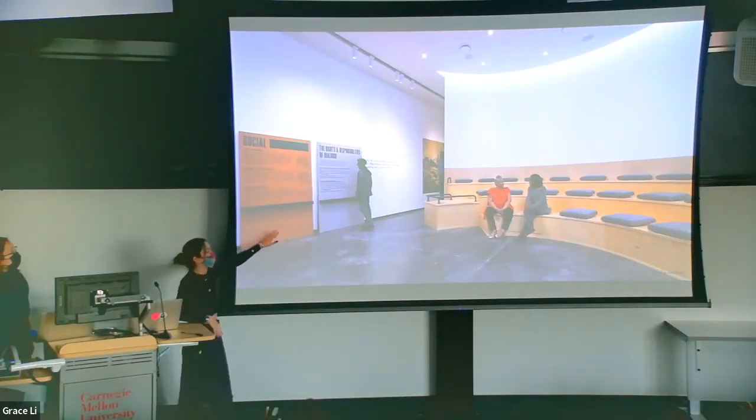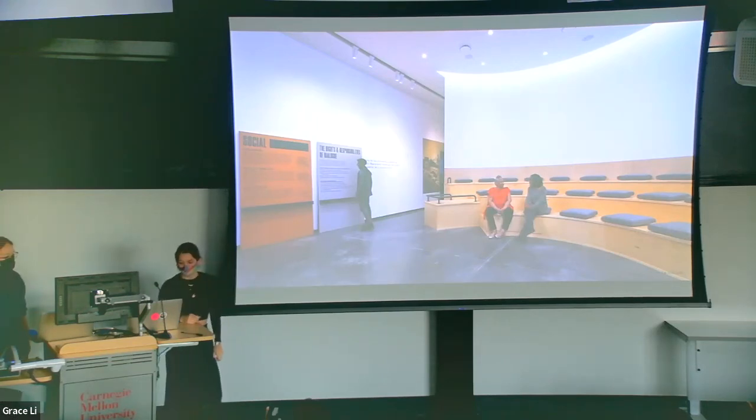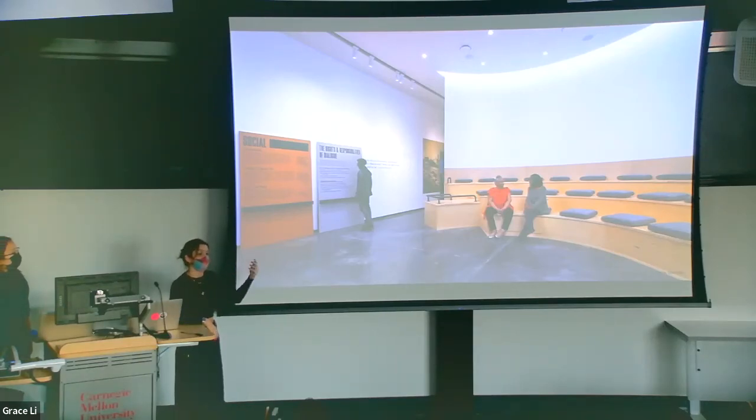We also included these other walls where we could put other printed material, if there's any current information being produced or any other supportive books and whatnot. When it came to testing, we didn't really do any actual testing. It was more relying on the key human behavior of having a rounded seating space. But the day it opened, a lot of people did end the experience and hang out here.